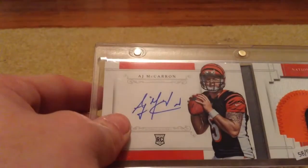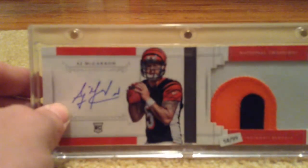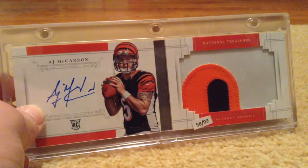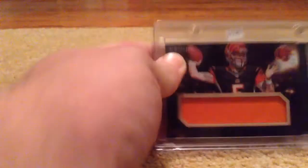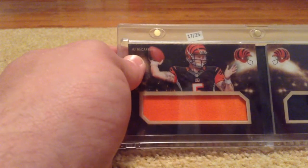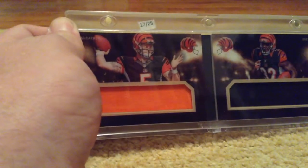2014 National Treasures 3-color patch booklet autograph, numbered 58 out of 99. Okay. Last couple: 2014 combo materials jersey card. Yeah, jersey card numbered 17 out of 25.